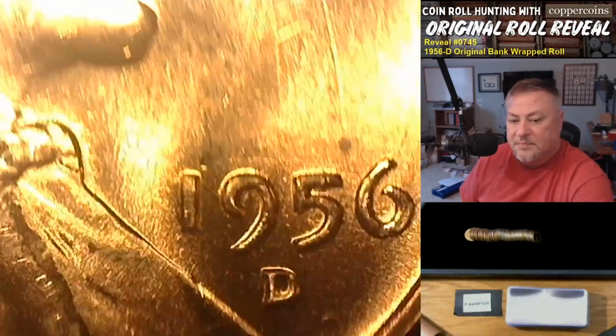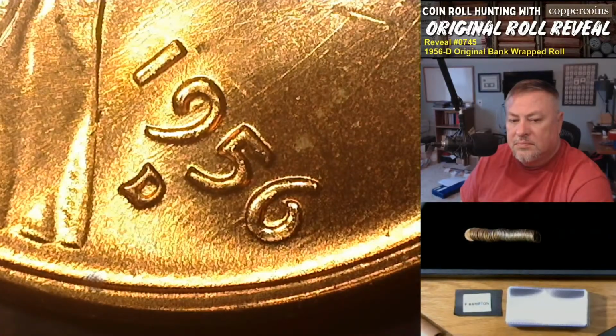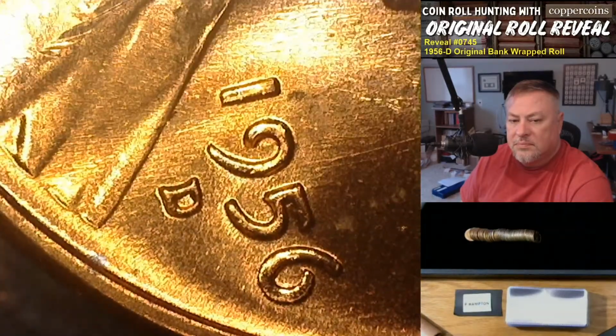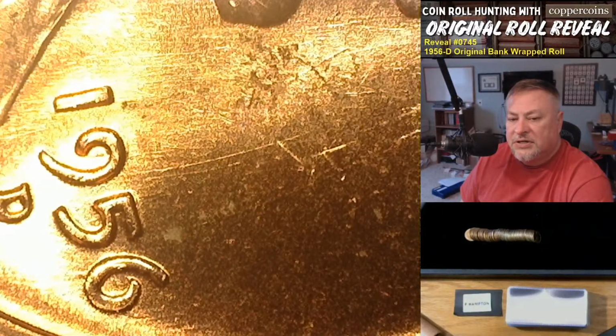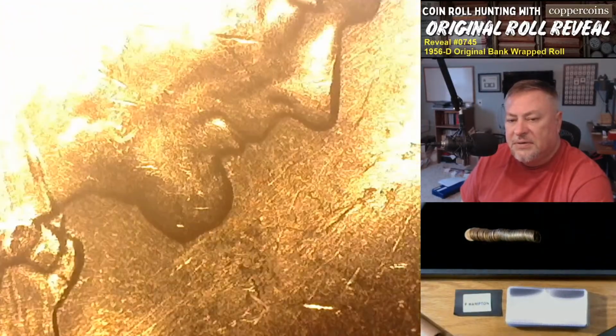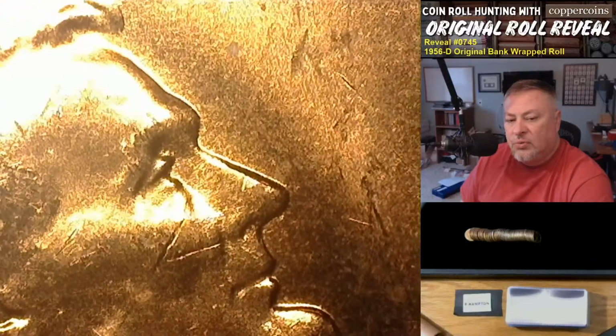Paul Hampton gets coin number 5. A total of 2 coins per person on average here, because that was my set limit. Got nothing here, but this one's got a nice long die scratch coming up out of the 9 of the date. So there's yet another die, which happens to be a normal die.